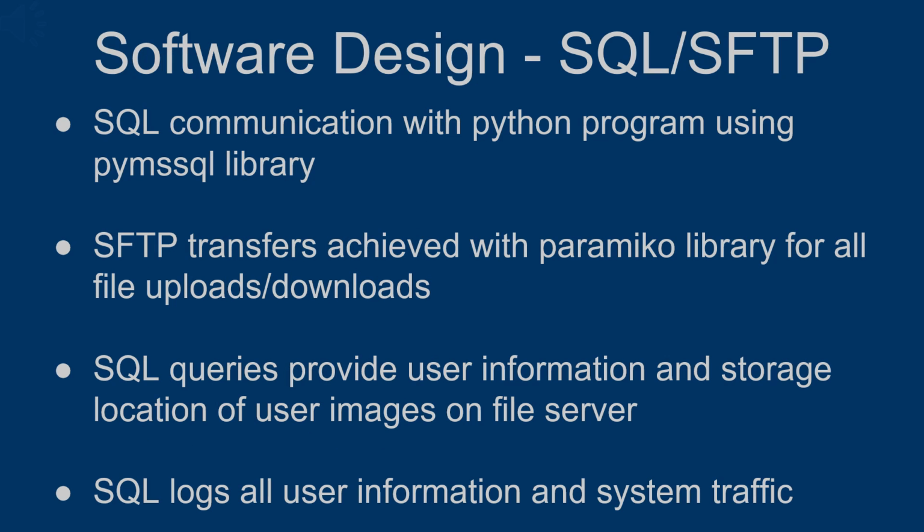In order to organize and transfer files between the main system and the file server, we chose to use a combination of a SQL server in conjunction with secure file transfer protocol. This allowed us to store user data away from the local device and create a layer of security between the site of user interaction and the photos necessary for the facial recognition algorithm to obtain. The SQL database allows the system to quickly query the needed data, and the SFTP allows for necessary photos to be quickly transferred between the file server and main system.